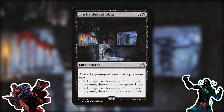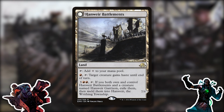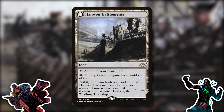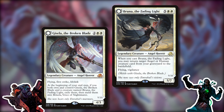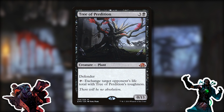Mm-hmm. So one of the things I do with this cube, I got this idea from my buddy Ben, who was running Hand Rear Battlements. Yeah. And if you draft Battlements, you get Garrison from the token box, free to throw in your deck if you want to. And I was like, oh, that's cool. I can do that with that card. I can do that with Gisela in white. And then I was like, I kind of want to do one of these for every color. I want to have one card that has a guaranteed combo thing. So in my cube, if you draft Triskaidekaphobia, you also happen to get a free copy of Infamous Tree of Perdition.